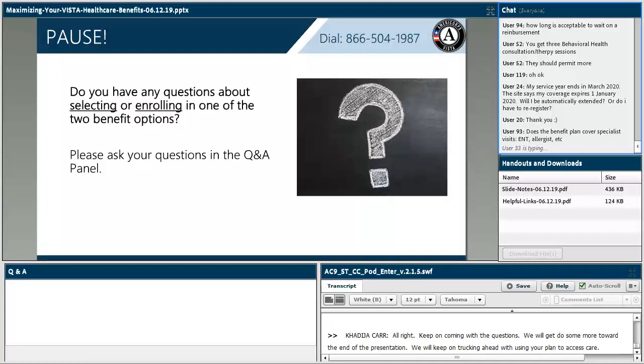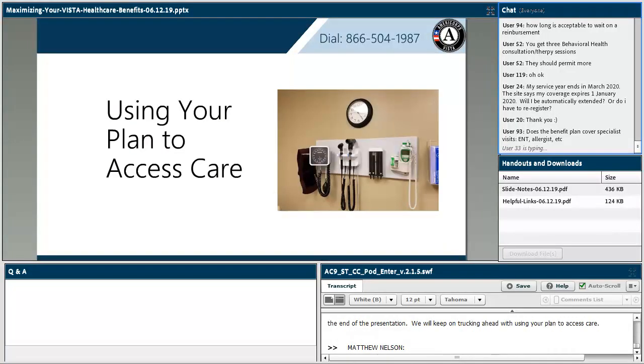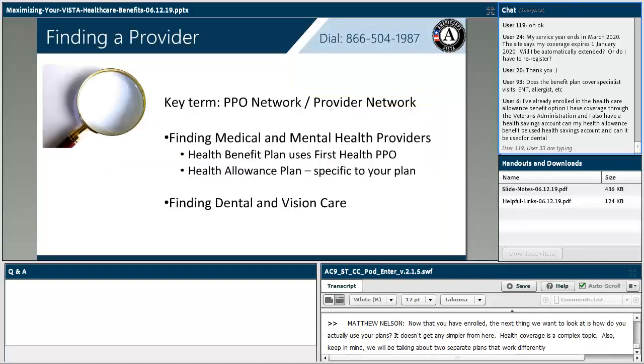Okay. So now that you've enrolled, the next thing that we want to look at is how do you actually use your plans. So apologize, it doesn't get any simpler from here. Health coverage is a complex topic. So also, do keep in mind we're going to be talking about two separate plans that work differently. So answers for one may be different from the other. I'll do my best to separate how they work for each plan.